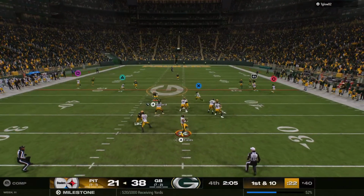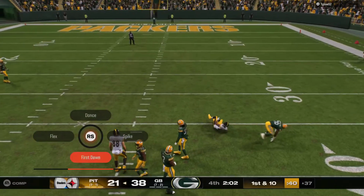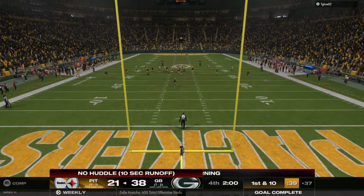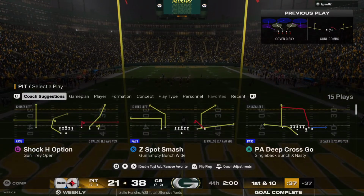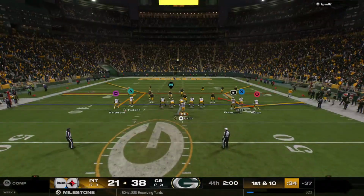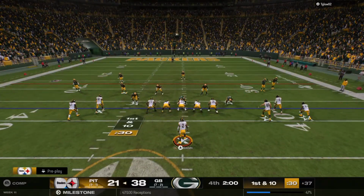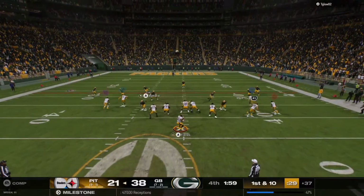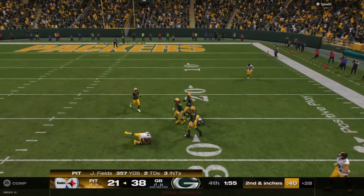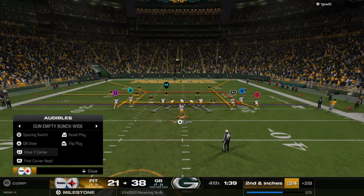Out of the gun, Fields. Going down the middle, and it's complete. And they will get him down, but not before he gets very good yardage there, as that will lead us right into the 2-minute warning. Here we go. Good. Here's Fields. And a quick throw here, that's complete. And, oh, he takes a shot at the end of that play.